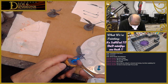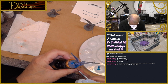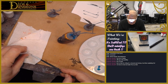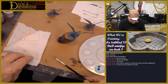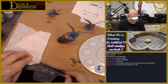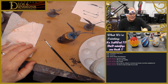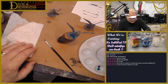Put a pearlescent wash over these things once they dry, just to make it look glowy. Figure is going to be glowy. The wash water is turning out kind of cool. Let me show you now. It's this milky white with blue undertones.